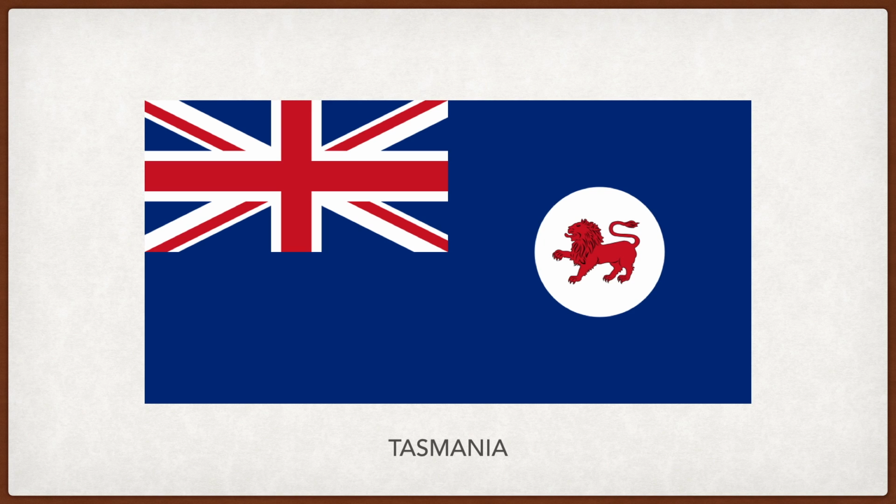Tasmania, the badge is a white disc with a red lion, which indicates its historical ties with England.